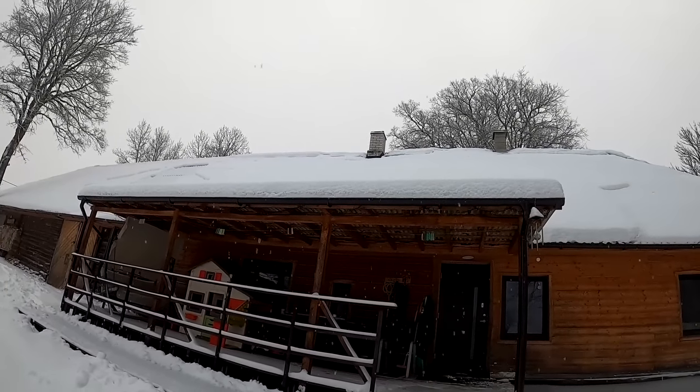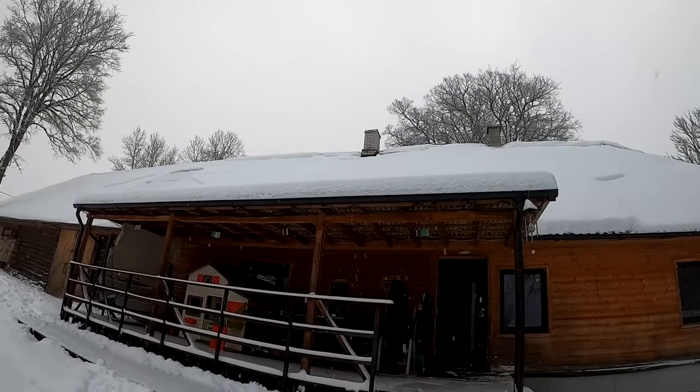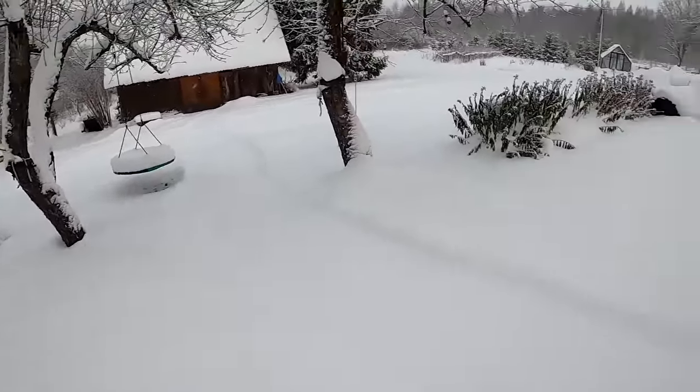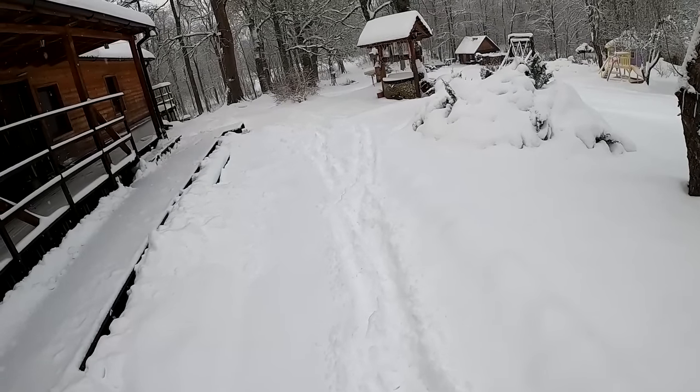So, just in case, I'm gonna remove the snow from this sunroof area. Another option would be to reinforce the thing, but yeah, I don't have any lumber right now, so not an option. First things first though, let's try to get some pathways in here, because this is kind of getting out of hand.